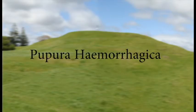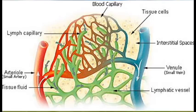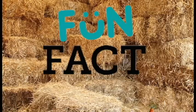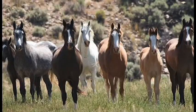Purpura hemorrhagica is when immune complexes get trapped in capillaries and cause an acute inflammation, seen as red spots on skin and mucous membranes. Fun fact, did you know that strangles is the most common bacterial infection of horses?